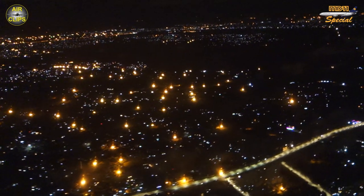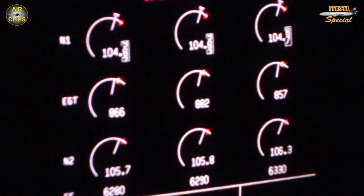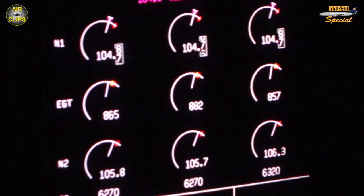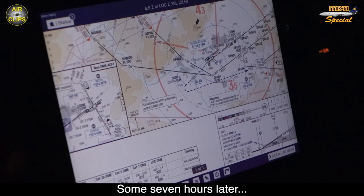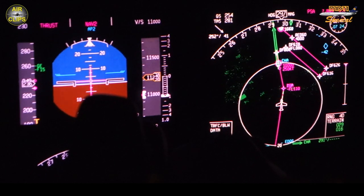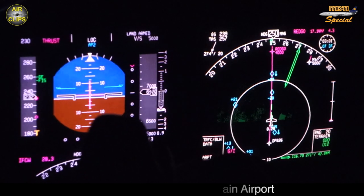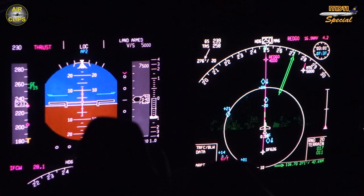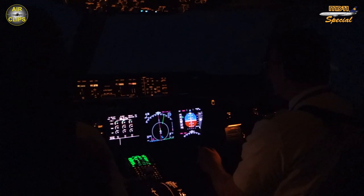Flaps 0. Slats retract. Do you report level request? Lufthansa Cargo 8475, turning left, heading 070. Approach checklist. System modes. Auto altimeters 1020, 6900 feet. Approach checklist completed. Yes.